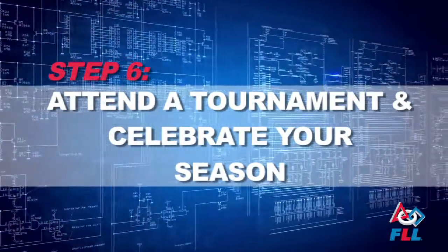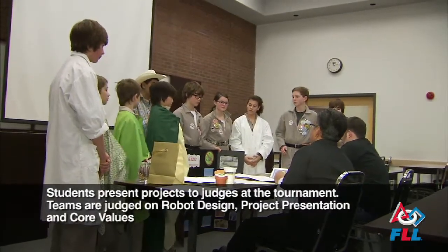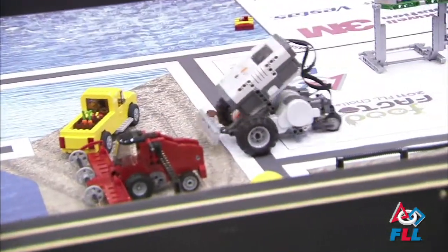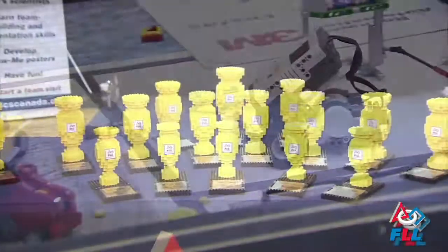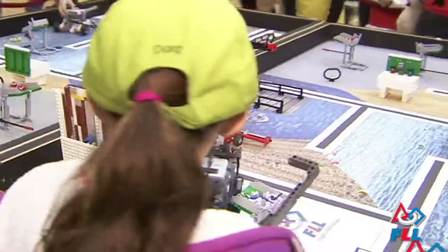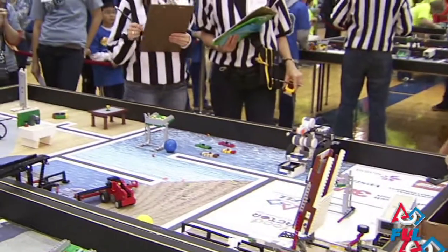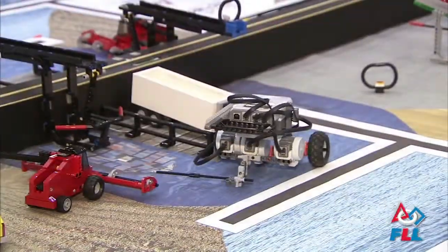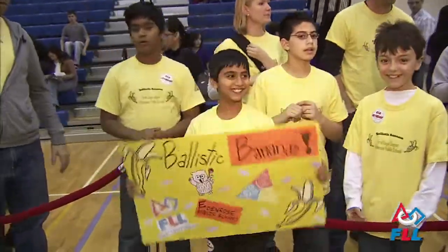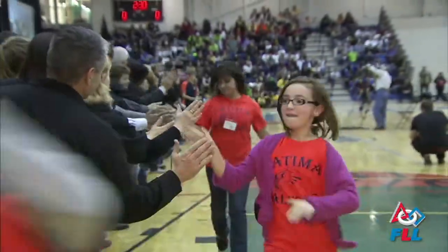Step 6. Attend a tournament and celebrate your season. At FLL tournaments, teams are judged on their robot design, their project presentation, and their core values. Teams will also compete in 3 rounds of the robot game. Teams have the opportunity to win awards in each of these categories, but the FLL core values remain the focus. What we discover is more important than what we win. The qualifying tournament really is the best place to have that culminating celebration for your team at the end of the season, so make every effort to attend. Your team will probably learn as much during the event as they did all season long.